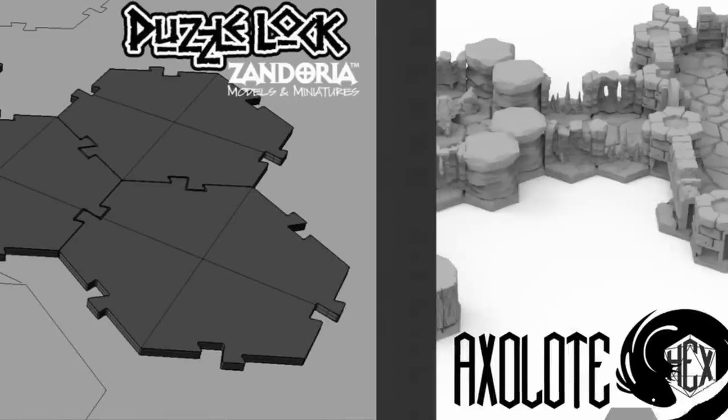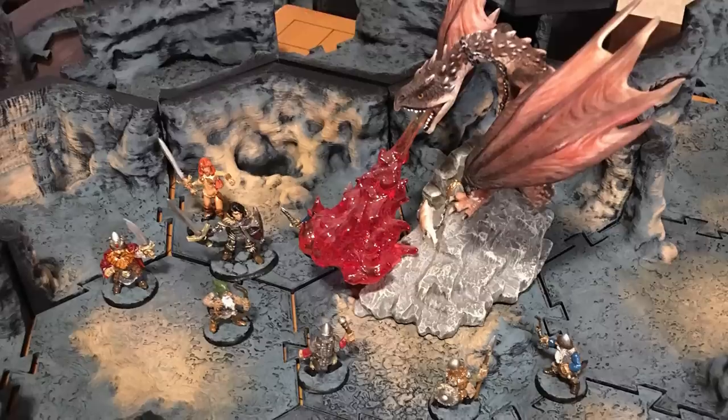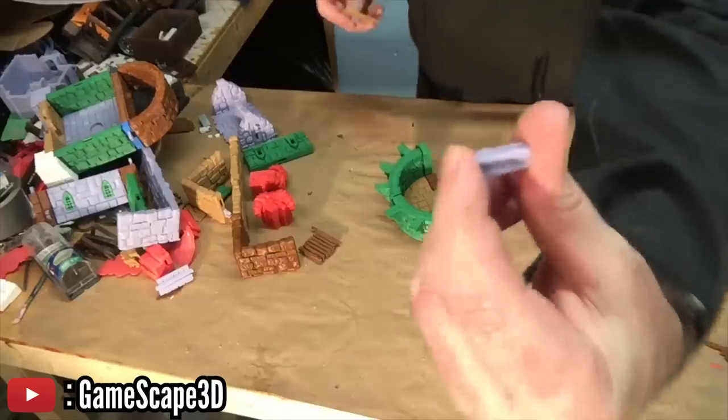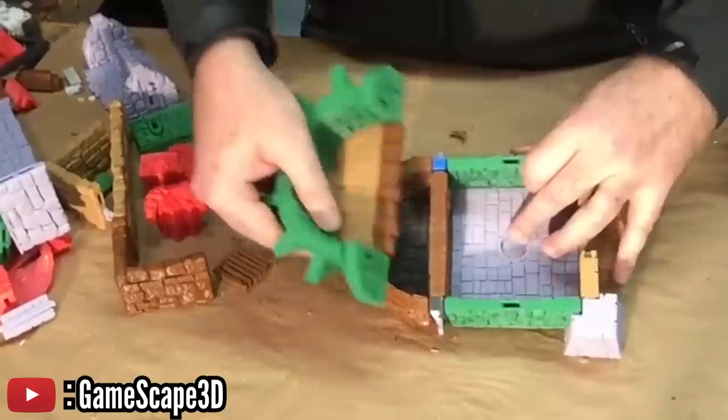Puzzle Lock and Axolote Hex were locking systems made for hex tiles, while Oversnap and OpenPeg both aimed to solve the locking problem through vertical connectors as opposed to horizontal ones.